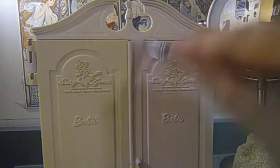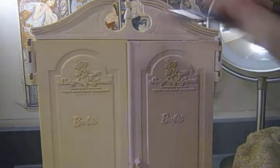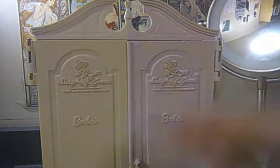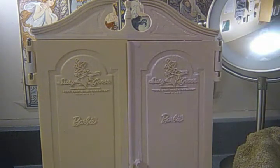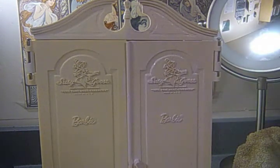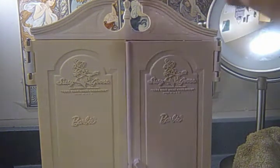I don't know if that's coming in or if you can actually see the color, but it is a very pale kind of candy pink. Probably the next coats will show up more after we add a second coat, maybe a third.